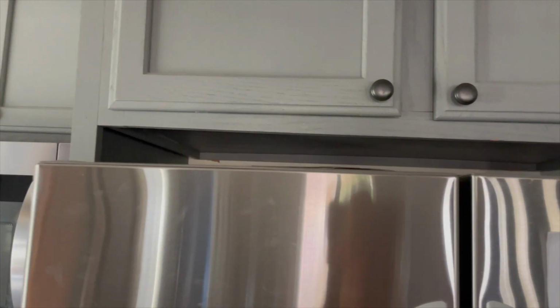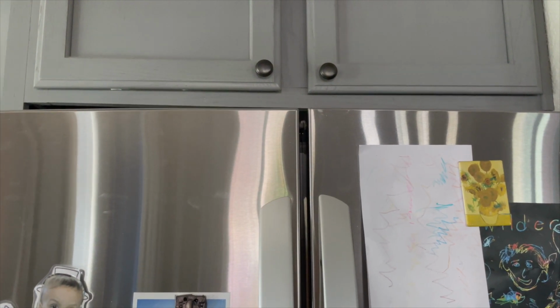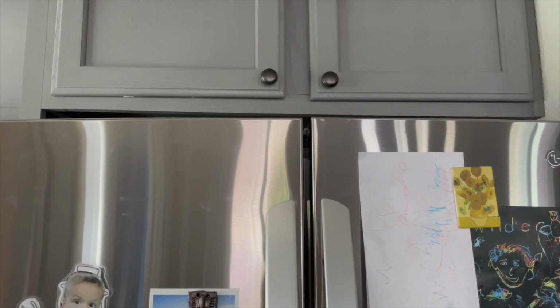I don't have a lot of space above the refrigerator, but you could put something above your refrigerator. Again, I've had cats, I get it. They get up there and like to sleep and make something cozy, so put something heavy in there.